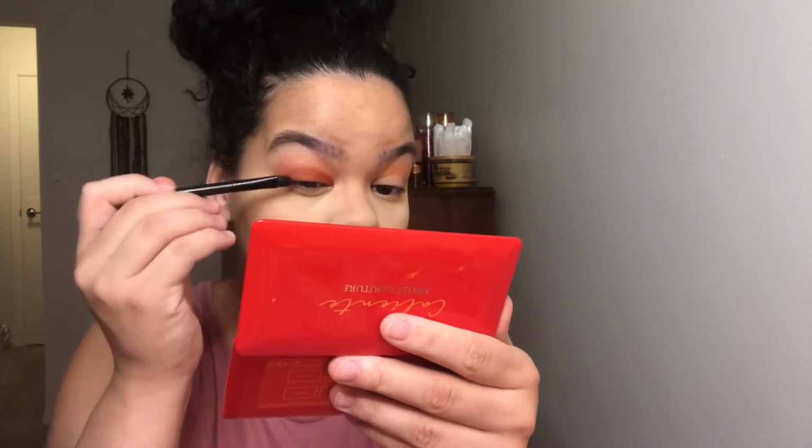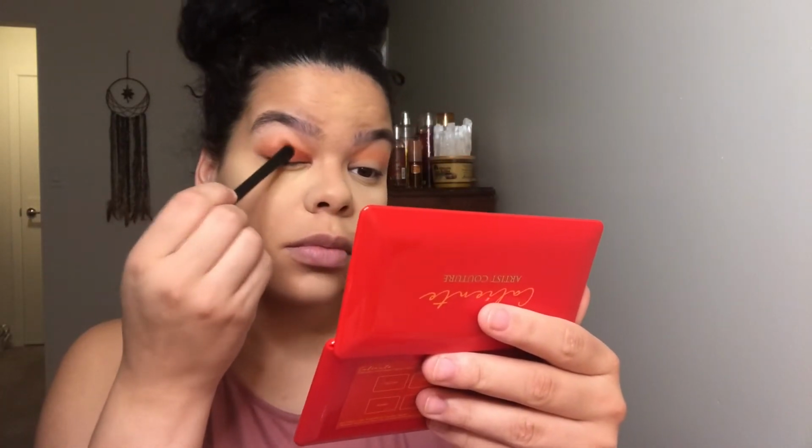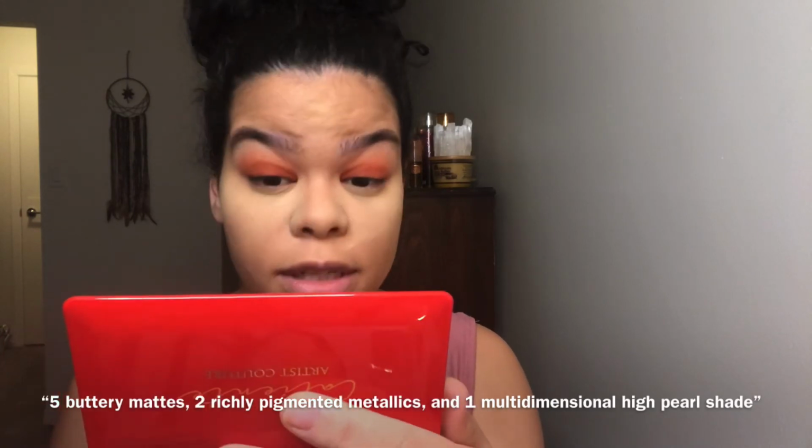These are kind of dry. Well, this color is dry. So this isn't like a brown, it's more like an orange brown. People were saying these aren't pigmented. I don't know what y'all think pigmented is, but I think this is it. It's just a weird formula. Because it's kind of hard to move around. It's very dry. What did they claim? This is moisturizing? Because I don't think so.